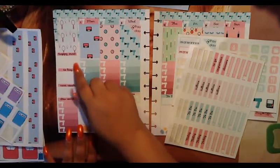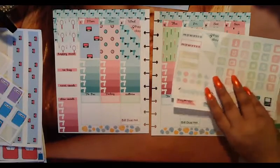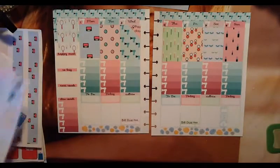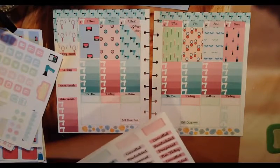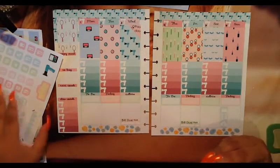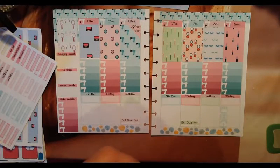Got good space. I can write small. Yeah. I do need to take a day off. I think I'll do that when I'm dead. When you're dead. Nice. I'll take a day off when I'm dead.